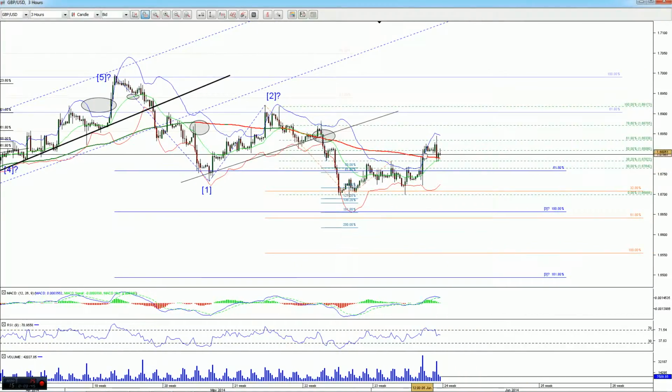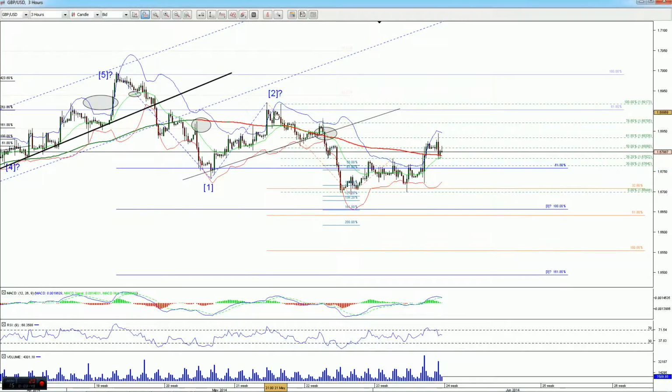So either this is a correction and another move to the downside, like we had 1 and 2, and the market did 1 and 2, and there is another 1 and 2. So this 1 and 2 belongs to the third, strongest wave to the downside. But we need to see a proper downward reaction here. This is what should come in order to say, okay, it goes that way.